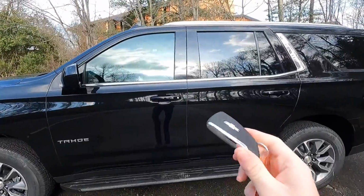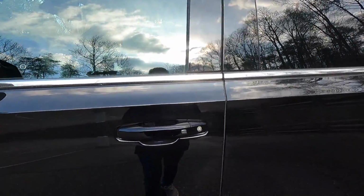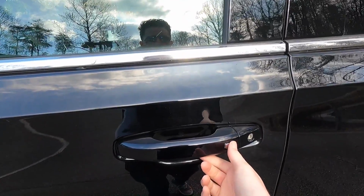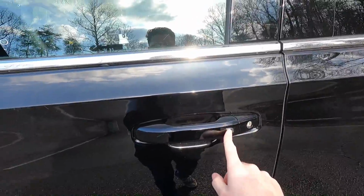But let's move into the interior. All right, guys, moving into the interior. Like I said, you do get keyless access. All you've got to do is have your key fob in your pocket, walk up to the vehicle, press on this button right here, and the vehicle will unlock and or lock. And that button can be found on all 4 passenger door handles.